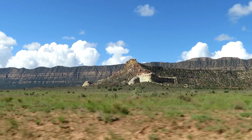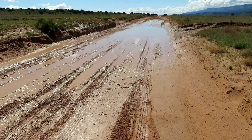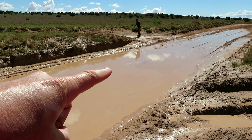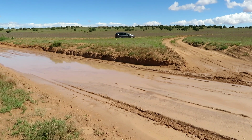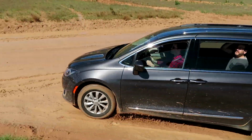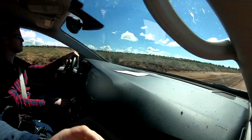Going north now at the junction and follow the road 0.9 miles to the Dry Fork Trailhead. I don't know about this one. You're not getting a minivan through this. So Andrew, what do you say about that end over there? That's how it's done. Gotta love this.